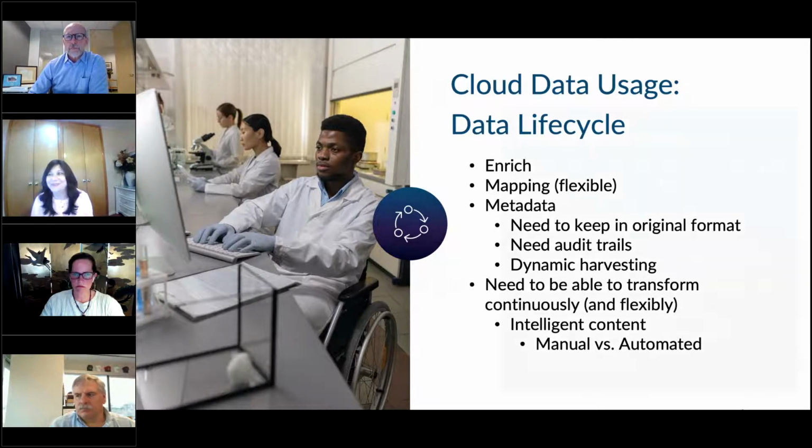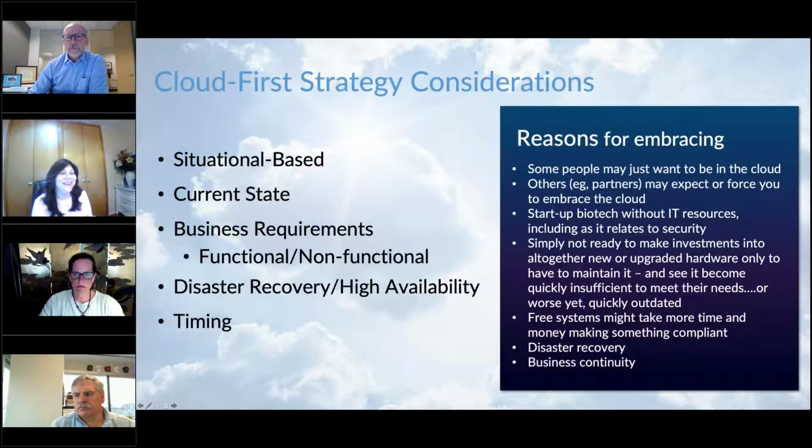Next slide. So at the end of the day, cloud first is a consideration that deserves the time and focus of every organization. And we really encourage you to closely evaluate your current state, your challenges, your strengths, your business requirements, functional and non-functional, your response time, your time to market. And key factors are also business continuity and disaster recovery.